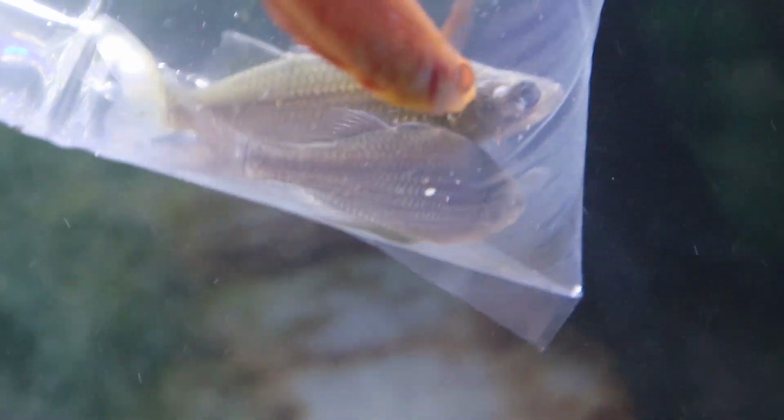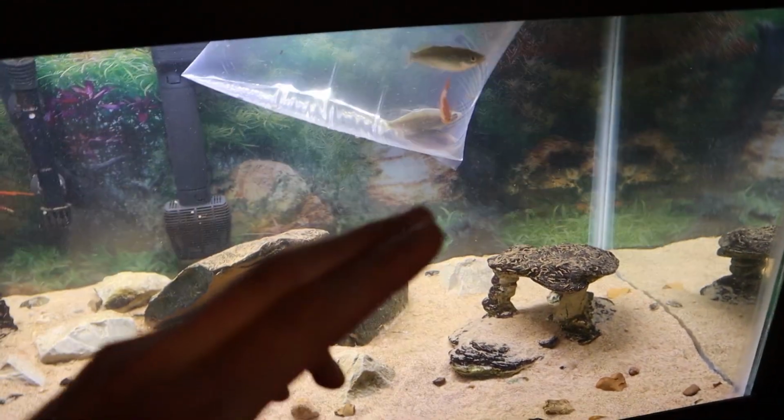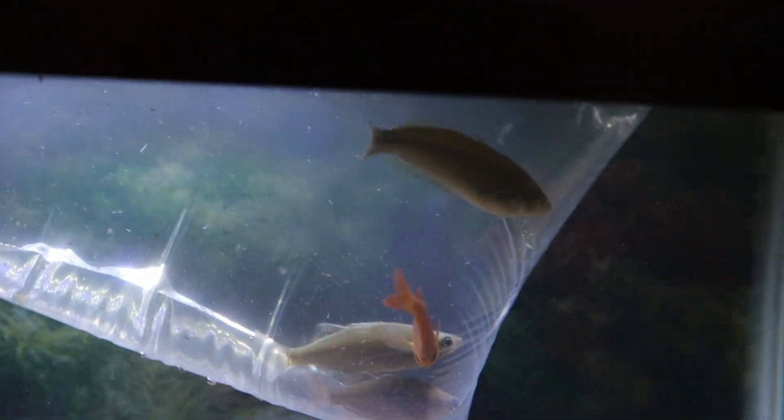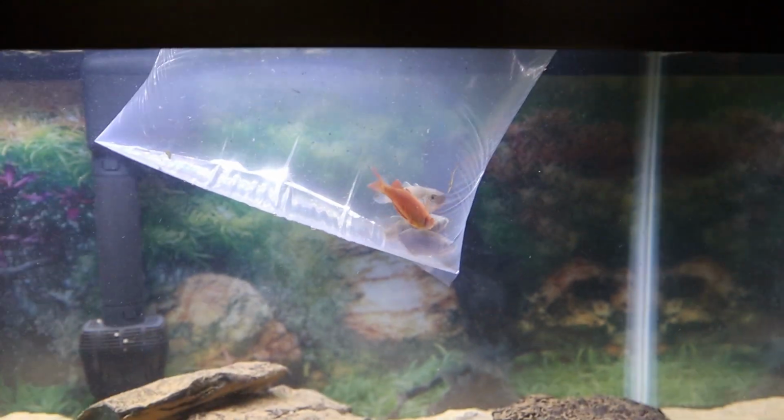And that one on the bottom there is like part blue, part orange. So whenever he gets comfortable in this tank and his colors start coming in, I'll give you another look at them. They are going to look unreal. And then the 2 turquoise rainbow fish that I got, they just will be like a dark blue. Still super cool looking. So we're gonna give them about like 20 minutes to acclimate.